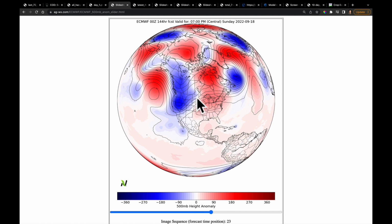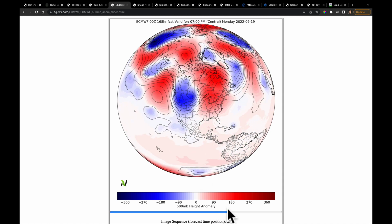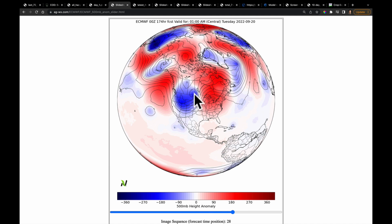But the ridge out ahead of it is going to give expansive warm and dry conditions, while the trough coming through the west is going to bring in cooler weather and the stormier weather out ahead of it. Playing through early next week, we're going to watch this system come out here on the 19th and 20th, possibly being a pretty potent one about a week from today.